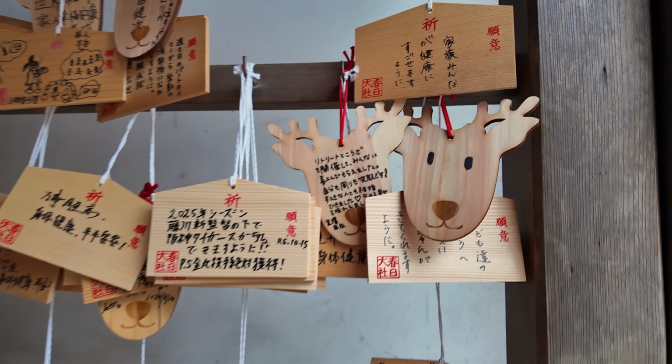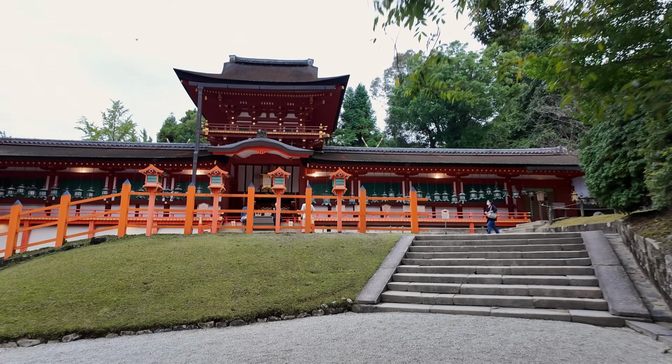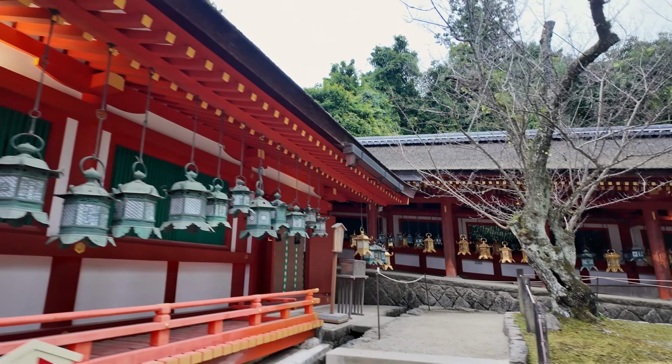All right, so in order to go inside, it is 700 yen each. You get your tickets here. So this will take us to a special area where we can see some super cool lanterns, and I'm really excited to see them.